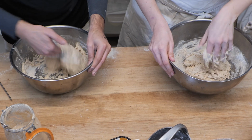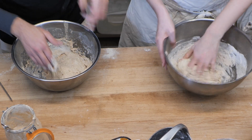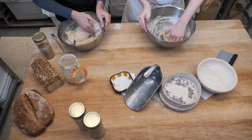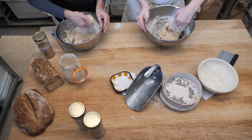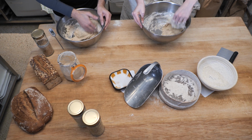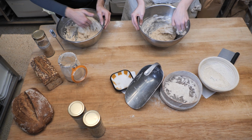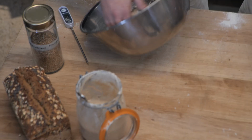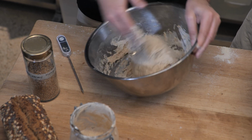But of course, if you have a mixer, you just need the hook. It's easy. Sometimes you see a bakery say they make the bread with their hands, but it's really not. Does it change the taste? It doesn't really change anything. It's just more work, just storytelling, but it doesn't give any value to the bread.